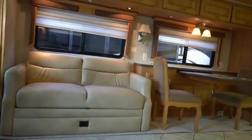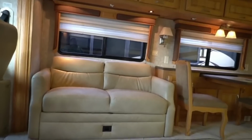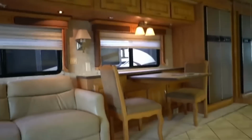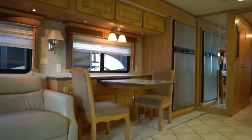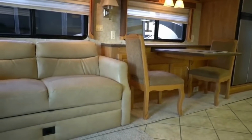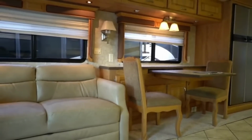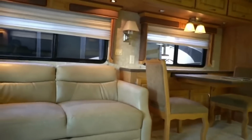Guys, this thing's got so much life left to it, it's not even funny. You take care of this coach, you'll be running it 10, 15 years from now. As long as you take care of it, it'll take care of you. And that's the secret to any used vehicle. And here's the thing, guys, what this thing costs new compared to what it costs now, with only 55,000 miles, it's amazing how much value these things have lost since they were new. But that's why you're making the smart decision to buy used over new.